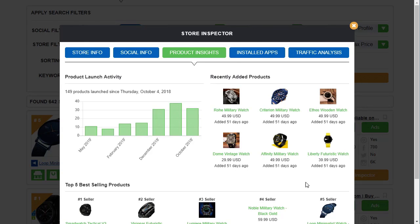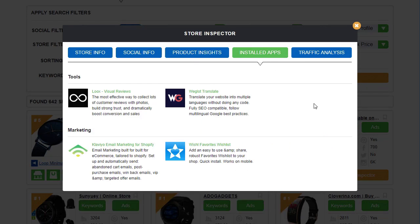So what you could do is you could pay attention to these recently added products and then go and check out AliExpress to see if those products actually have a lot of sales. And that could indicate that one of these recently added products is actually a really good seller before it's being saturated. So that's a really cool feature. You can also see all the installed apps that this particular store is using. You also get an idea of which ones are working really good for this particular company, and you can go ahead and look at those apps for your Shopify store.